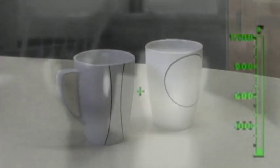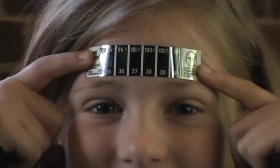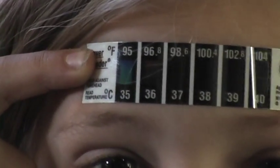These two cups look the same, but only the right one has hot water. Firefighters can use the IR camera to find hot spots in buildings. And what about us? We're warm. Our molecules wiggle, and we give off invisible light. Our bodies are infrared light bulbs. Firefighters can use the IR camera to find people in the dark.